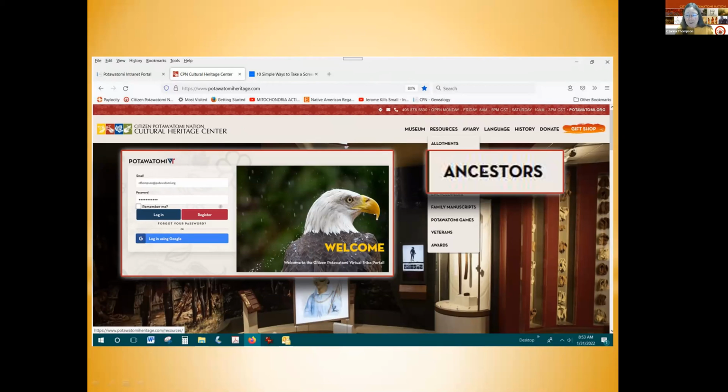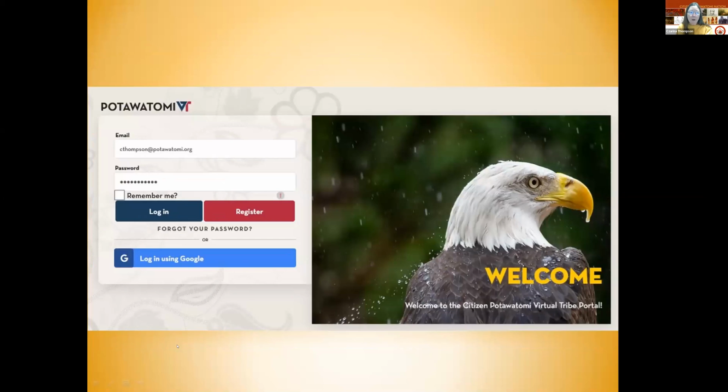So then we're going to go back to our CHC mark here. We have ancestors, and that will take you to hopefully what everybody recognizes as your Potawatomi portal. Now, this is more new to me, and I got in here playing this last few weeks, and I might be in some trouble if I confess, but there are so many places in here. You have to get in there and check it out. And so from ancestors, it'll take you to the portal. And we've all recognized this portal.